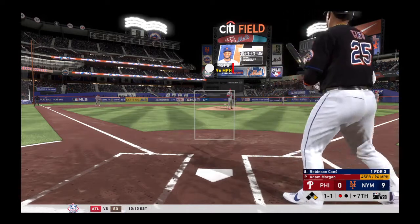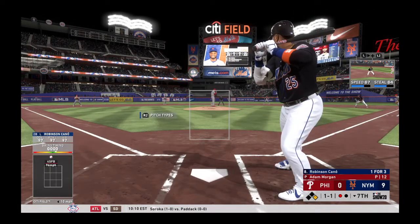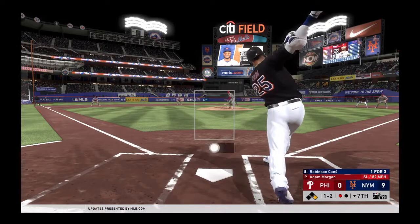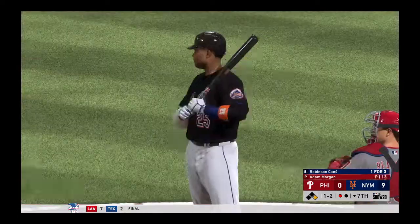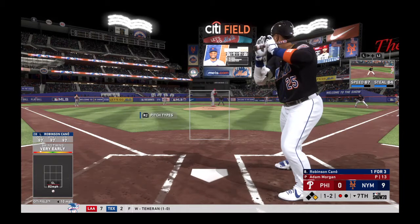Went after the high one there. A swing and a miss. I can't imagine he was sitting on fastball at his neck right there. He is going to have to lower his sights if he's going to have any chance. And it's 1-2. Great pitch in that situation. If he makes contact on that one, more than likely he's hitting into a double play.